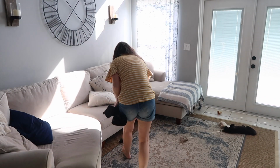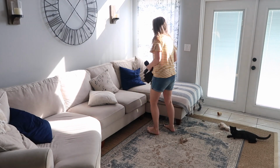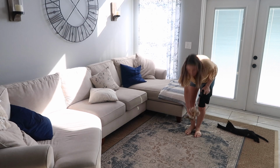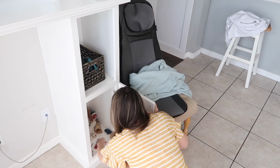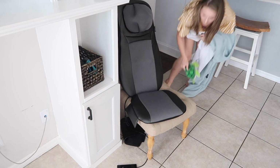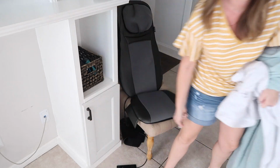I'm going to start in the living room today, just picking up anything that was left behind after the boys went to school. And a lot of it is Ruby's toys. She has so many. She hasn't quite learned to pick up after herself, so I will do it for her. I'm also going to take these blankets and the towel and put them in the wash.